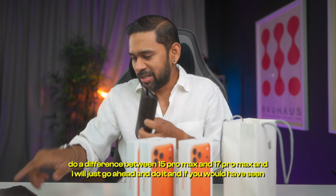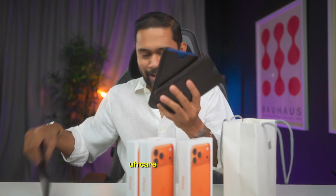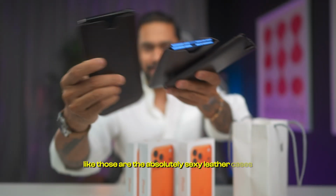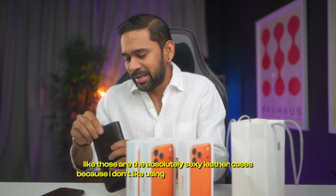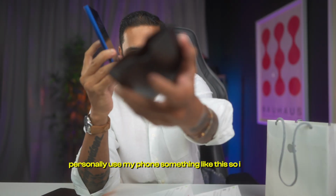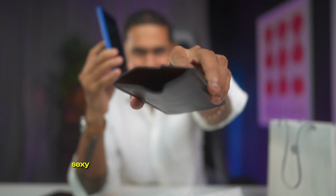And if you have seen how I take care of my phones, those are absolutely sexy leather cases, because मुझे phones में cover डालना अच्छा लगता नहीं है. So I personally use my phone like this. I always use such sexy leather cases.